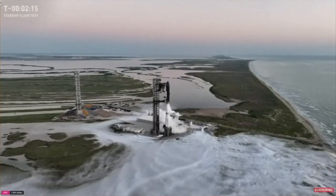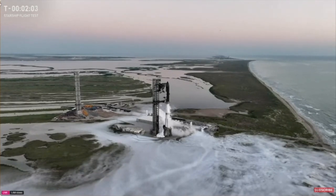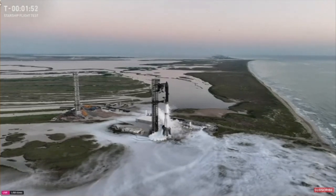We are just a little over 2 minutes away, so a couple more things going to be happening. We did just close out our propellant load on the ship and the booster, so 10 million pounds of propellant on that vehicle on the pad here at Starbase, getting ready to go. We're going to start clearing out all of the lines that are basically pushing all of that propellant to the vehicles. Those get cleared out on the ground before we lift off.